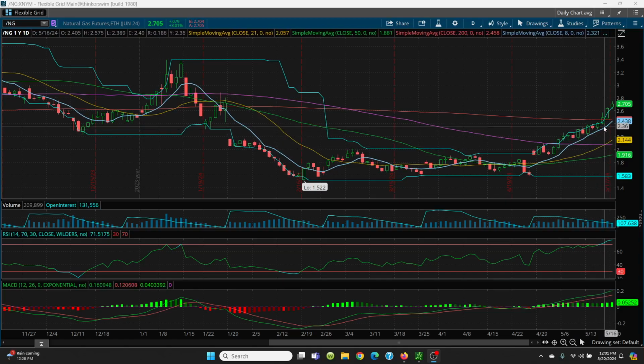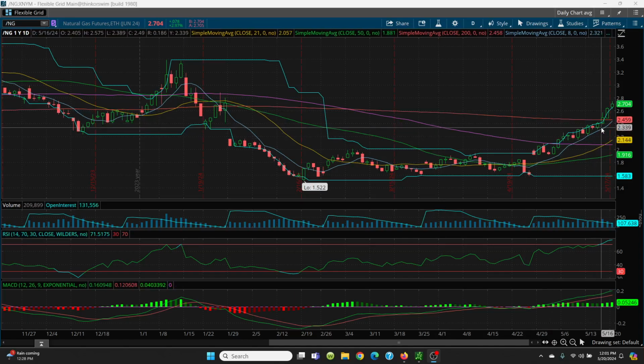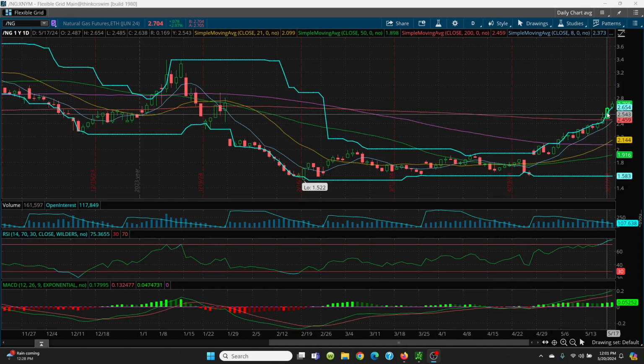Now, what we had here is it went up and it kind of held right at that 200-day, which is very, very normal. But then the next day, once it held that 200-day, it popped up like last Friday, that's always very bullish. And then we have a candle going on here.